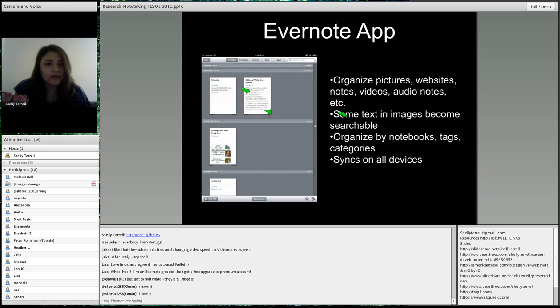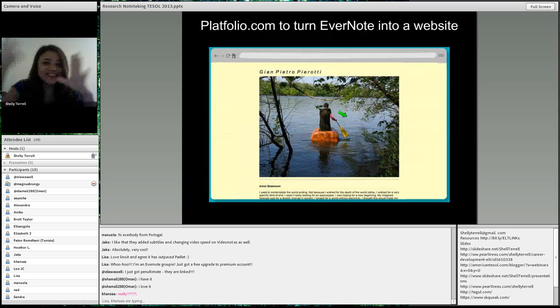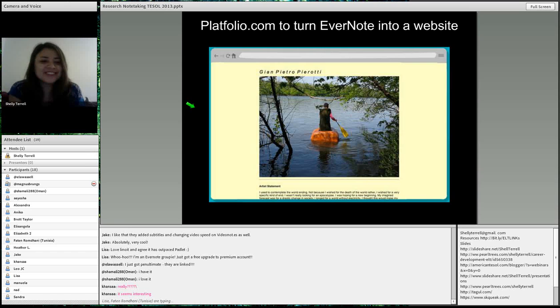So you can actually search through the pictures if they have text. If your students are running behind, they can take a picture of whatever you wrote on the board or slide. And sometimes it doesn't do it so well. I'm still working on it.